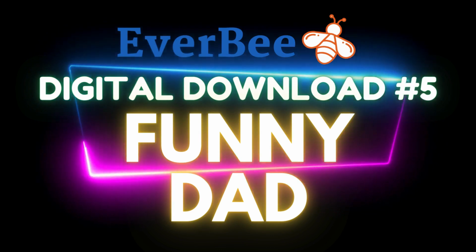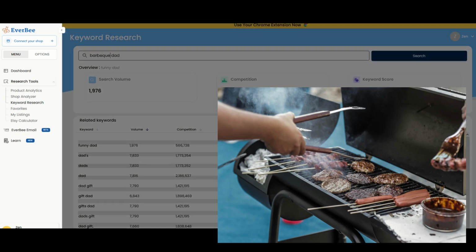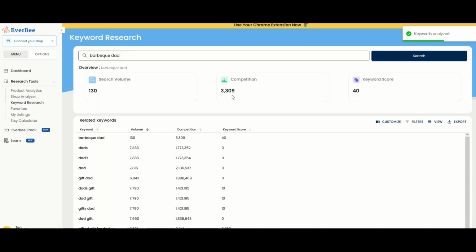Niche number 5 is funny dad designs. Now, when I go onto Everbee and I type in funny dad, I'm going to see the search volume's good, the competition's horrific, and the keyword score is very, very low. So why might I be suggesting funny dad? Well, if we type in another reason that a dad might be doing something, so for example, barbecue dad, that gives us a pretty good keyword score. The search volume is pretty good. That's every month. And we can see the keyword score is not too shabby.